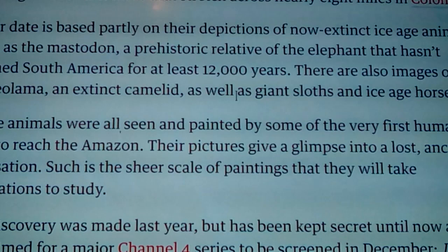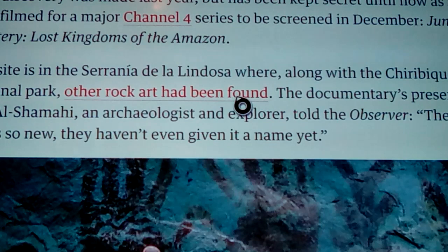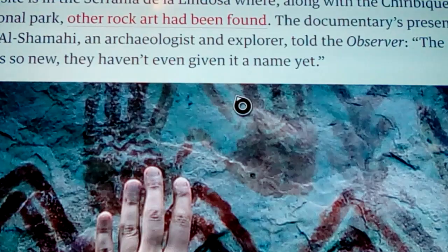But that could be, everybody says it's praise, and everybody says everything's a temple. Could easily be something like, well, I'm scaring him towards that guy. Look, he's got the spears. But it's kind of a glimpse back into ancient lost civilizations, and I can't wait for this thing to come out. Again, it's called Jungle Mystery: Lost Kingdoms of the Amazon, and it's to be screened in the next few days here. I guess in the UK first, I don't know. It's on Channel 4.